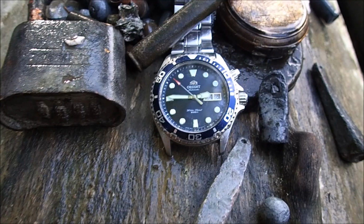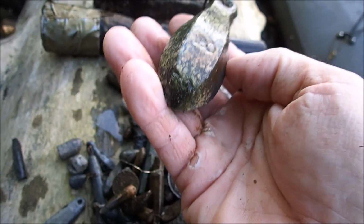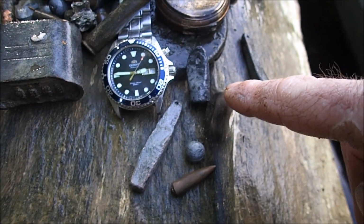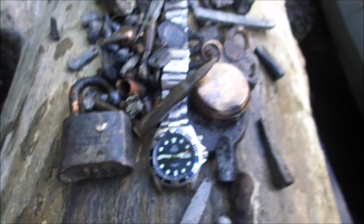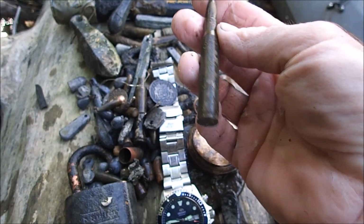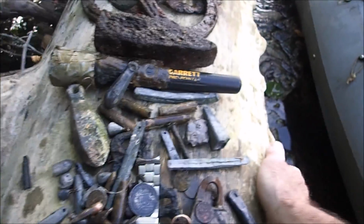Nice watch, it's still running. Several locks, a giant sinker. I mean, that thing is huge. I don't know what they're fishing for with this thing, but they had a big one. Oh yeah, one bullet sinker, several homemade sinkers. There's a whole bunch of these 30-06 casings or whatever they are up there in the river. I don't think that's a 30-06. I should clean that up, but there's a bunch of them up there, and I just quit digging them because, well, they weren't easy to dig.